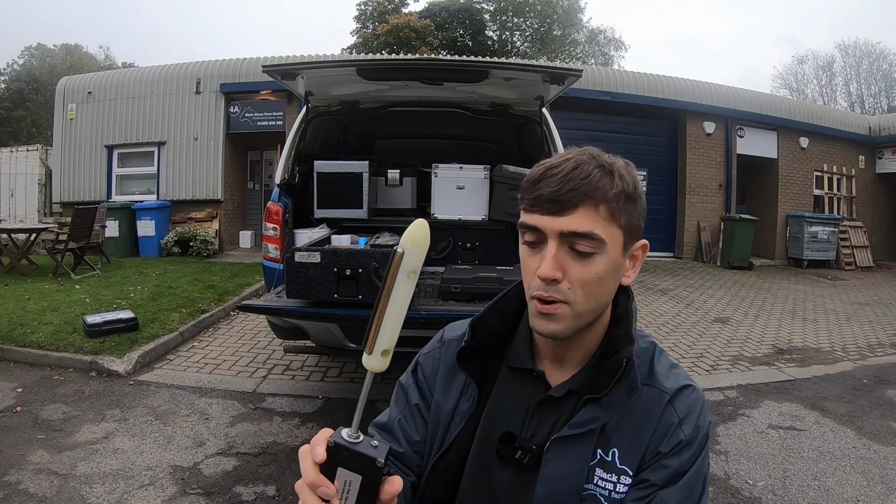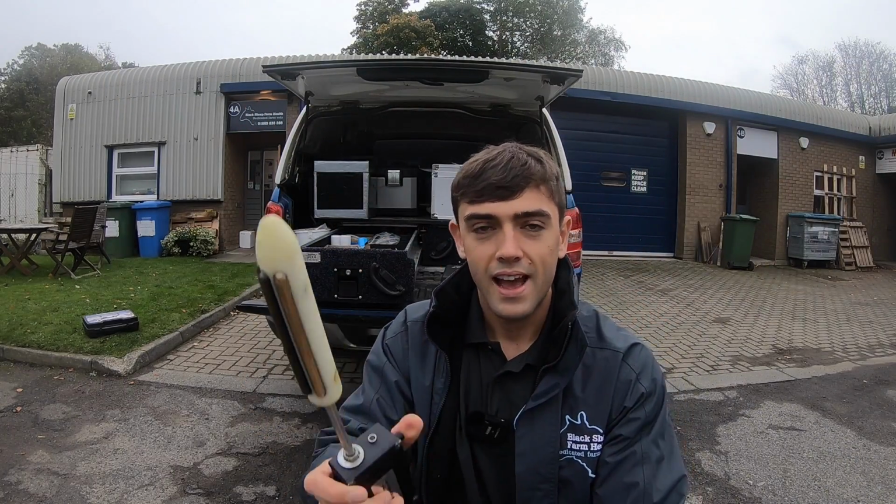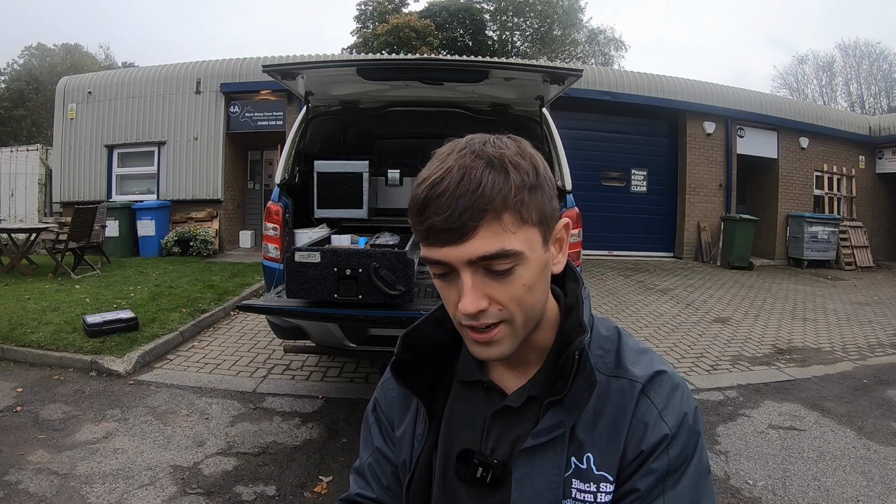So if I press the button, the light comes on there, maybe see that. And there's no movement to this, you can't feel anything. Instead, these electrodes are actually sending out quite a subtle, targeted signal. We send the probe rectally, and that way the probe sits over the accessory reproductive glands of the tup, stimulates them, and you get a sample relatively quickly.